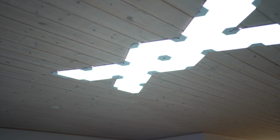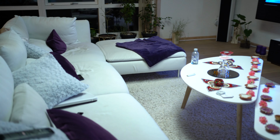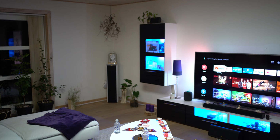So the first thing I want to talk about is my ceiling lights. As you can see, I have them in the top here, and it just makes this area look really nice and bright. Like with the Nanoleaf, it's really nice. It's a lot brighter. Now it's at 75% brightness, but at 100%, it just lights up the whole room.